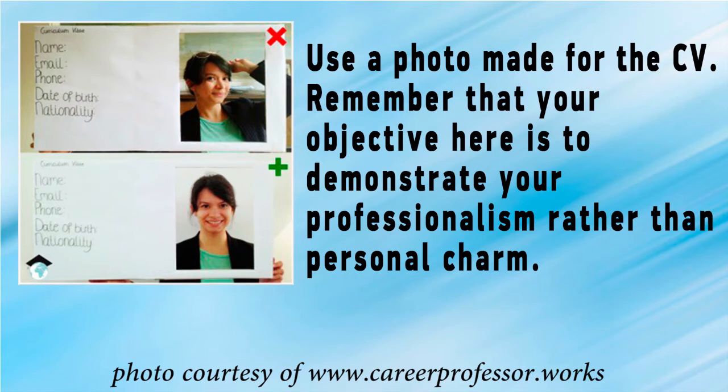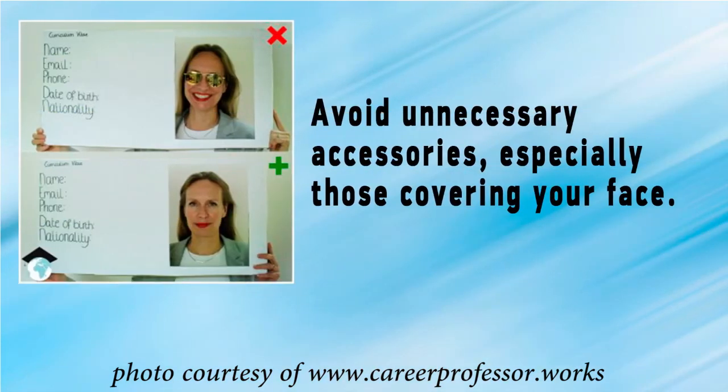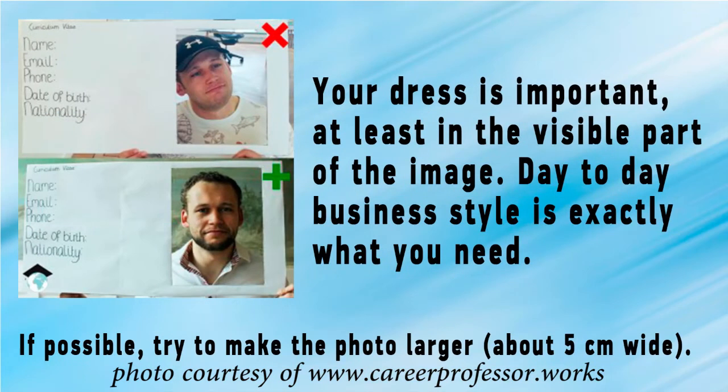Remember that your objective here is to demonstrate your professionalism rather than personal charm. Avoid unnecessary accessories, especially those covering your face. Avoid any facial expressions that could instill doubts about the seriousness of your intentions. Neutral smile is enough. Your dress is important, at least in the visible part of the image. Day-to-day business style is exactly what you need. If possible, try to make the photo larger, about 5 cm wide.